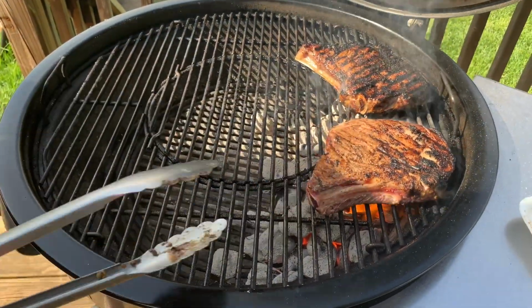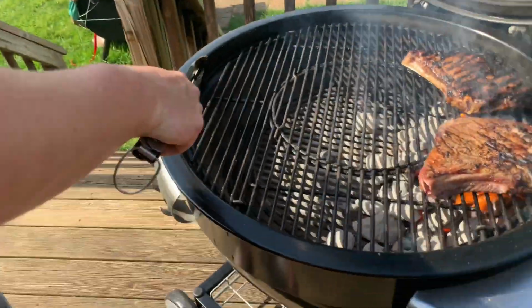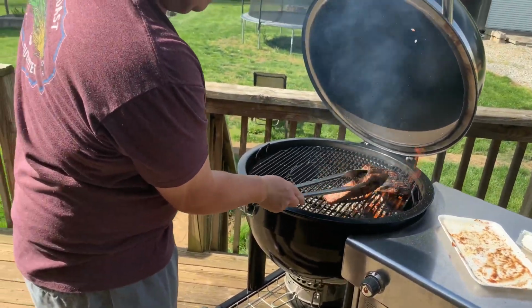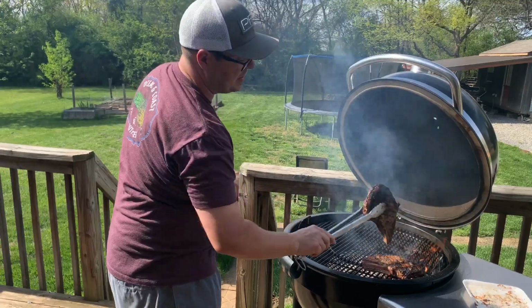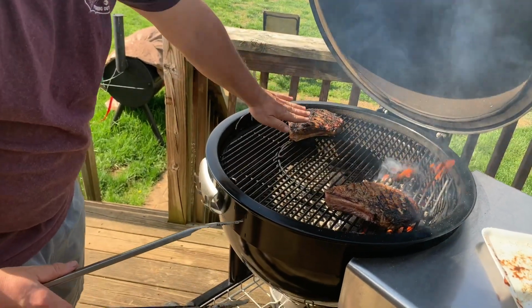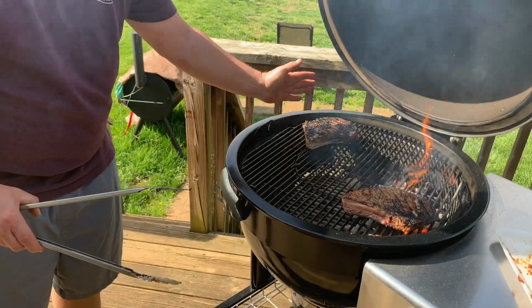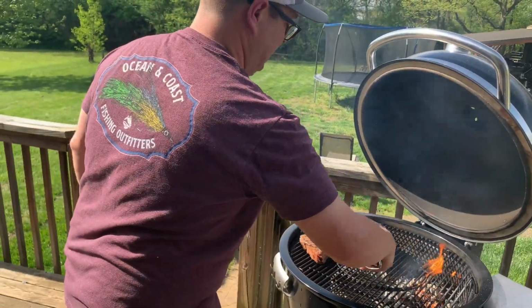Ooh, that one's ready right there. Probably because it's over that chunk of wood right there and that flame's hotter. Oh yeah. All right. There's the underside. So I'm just gonna move it off the grill. I'm gonna go bone side out. Bone side out. The bone helps deflect the heat. Even though it heats up, it helps deflect the heat. So we're gonna go bone side out.